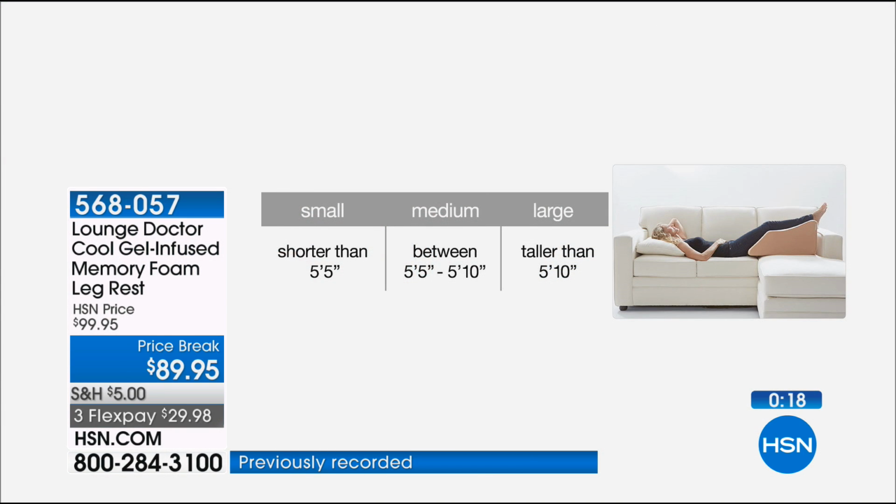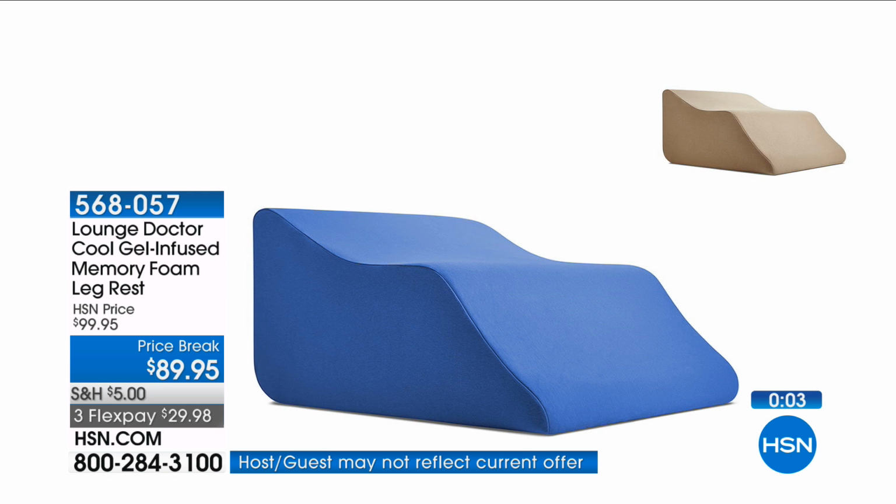All you do is choose your size. Once again, to be clear that everybody gets the accurate, perfect angle, means you have to order the right size. Shorter than 5'5", order small. Taller than 5'10", order large. And the rest of us fall right in the middle with that medium. And then you choose your color washable cover. It's available either blue or cappuccino.